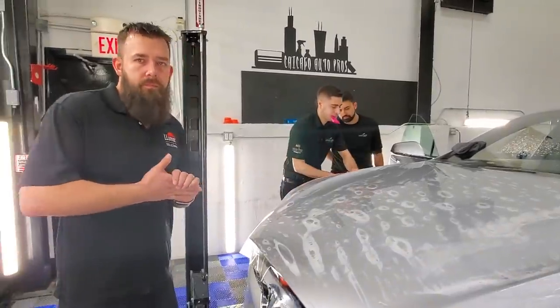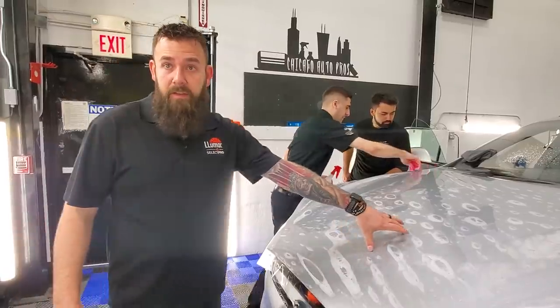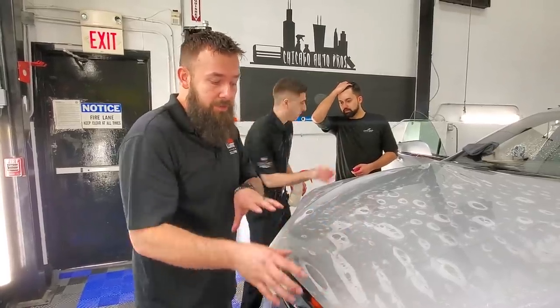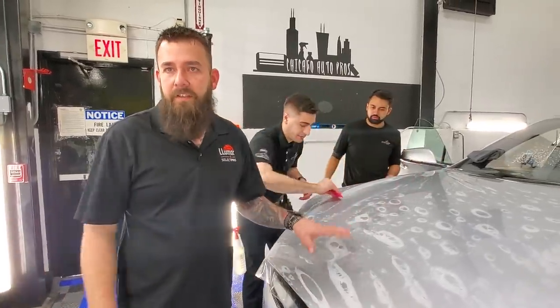Jason, is there any difference between doing a paint protection film versus a color vinyl wrap? Yeah, there's a lot of differences. So this is thicker. This is going to be twice as thick as a vinyl wrap. Obviously, this is going to be clear. This is meant so you can see the paint through it. And this is going to protect against rock chips, where your normal vinyl film is not going to do a whole lot of protection. It's more for just color change, aesthetic purposes.